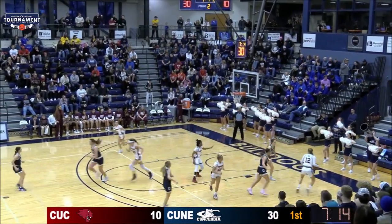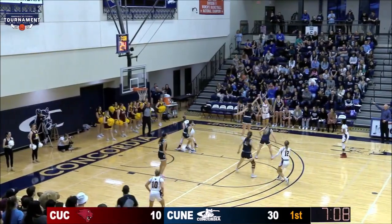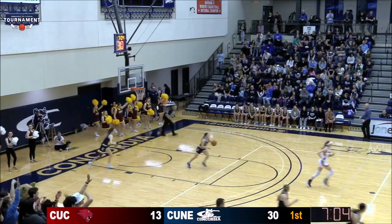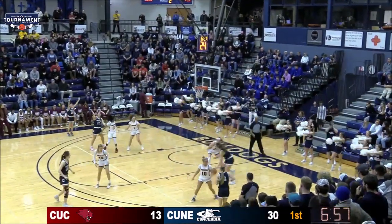And then the rebound there for number 12. That's Shafsma. Cougars push the basketball. Deep 3. Perry got it right in front of the Bulldog bench. That is the second 3 of the game here for Concordia Chicago. Makes it 30-13 with 7 minutes to play here in the first half.